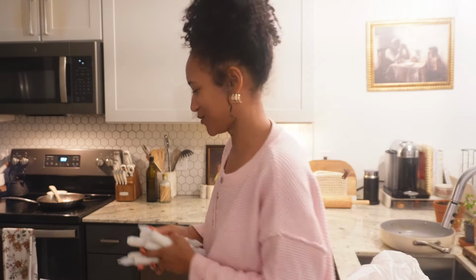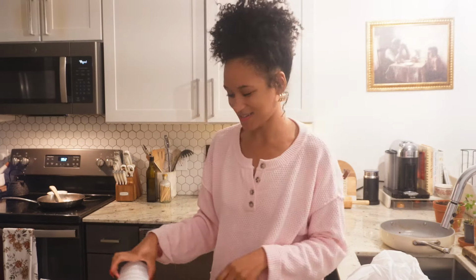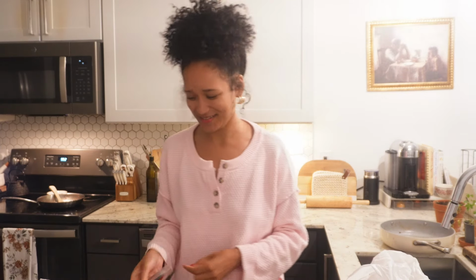That's like 24 batteries. That's like $50 worth of batteries. I don't even know if I can return these at this point, but these are not getting used. Because who is buying batteries? Not me. I'm not buying batteries.